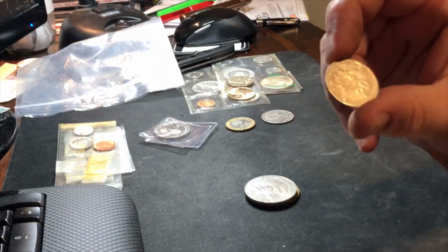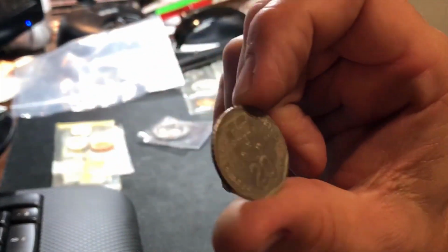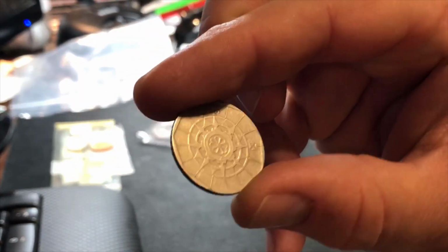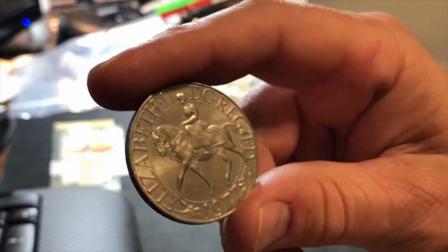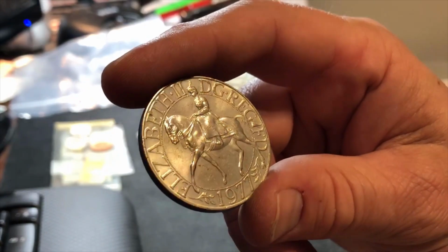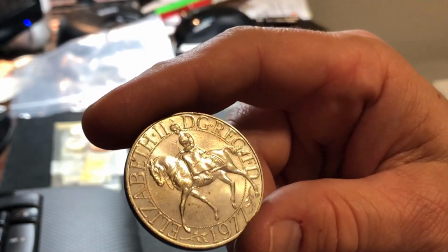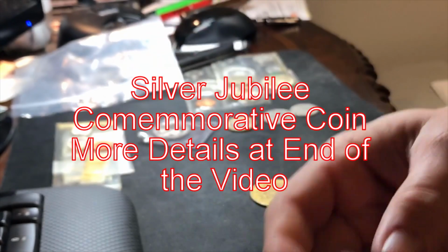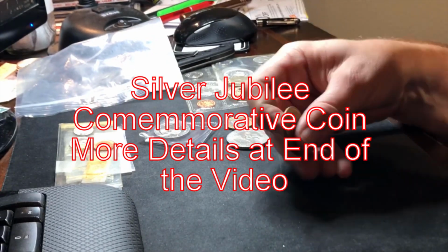It's 20 escudos, also Portuguese. And this is also an 88. So maybe somebody picked this up on their travels. It's a 77, so it's 1977, Elizabeth II. Pretty amazing scrolling with the crown and everything on there. I'll look this up, find out what it is.